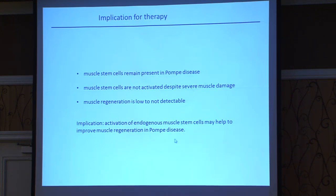So what we think is that somehow it should be possible to use this and to activate endogenous satellite cells or muscle stem cells to increase regeneration and to force the muscle to regenerate and to make new muscle.